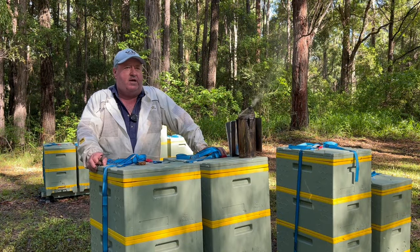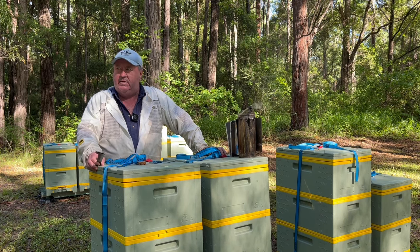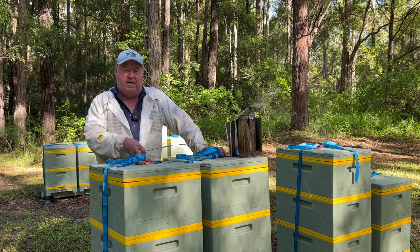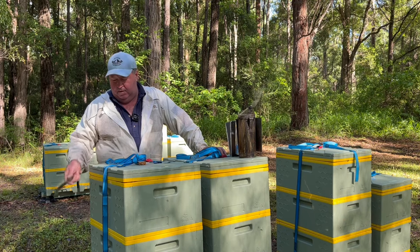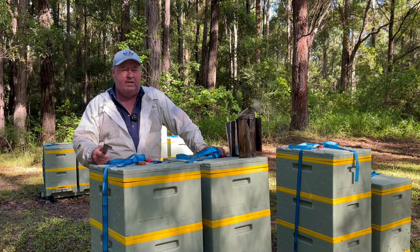It's Tuesday the 19th of March 2024, just at Coramba here at this site. I've got a couple of bars of queen cells in this hive. I'm going to bring them up out of this second super and put them up in the top just for ease of access.